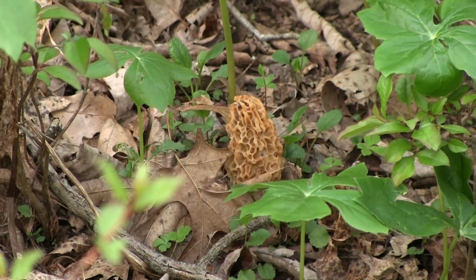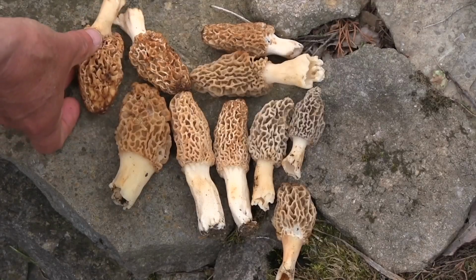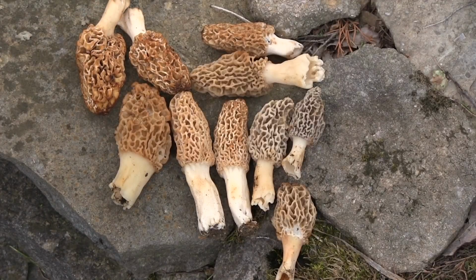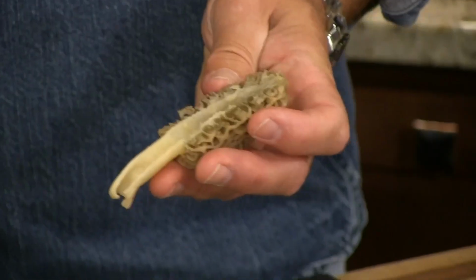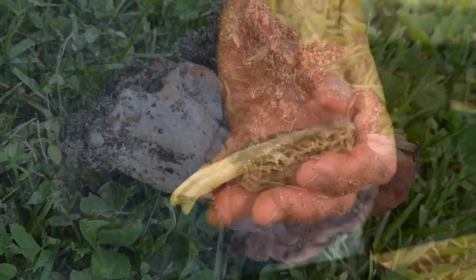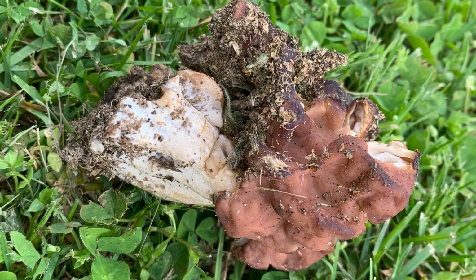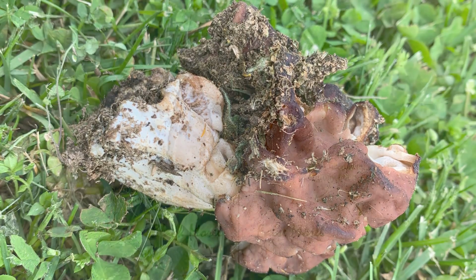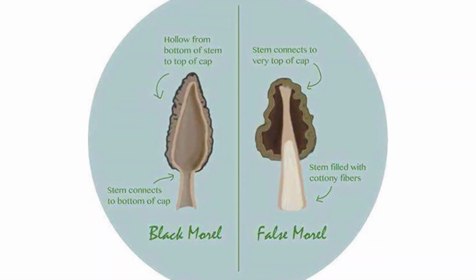Morels. Let's look at a morel. Those are coming up right now. Morels have a very particular look. They look like a little pine tree shape. If you cut through that, it's going to be hollow in the stem and hollow in the top. A false morel, which I found out here last year, the top is kind of uneven and wrinkled, kind of ugly. The stem is very cottony and fibrous. It is not hollow in the least.